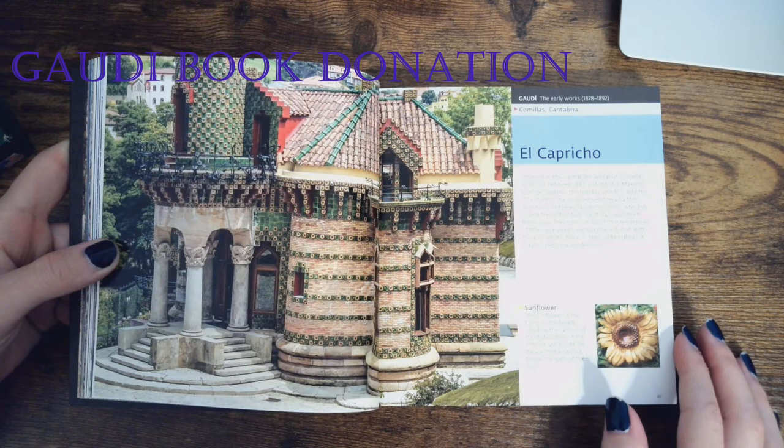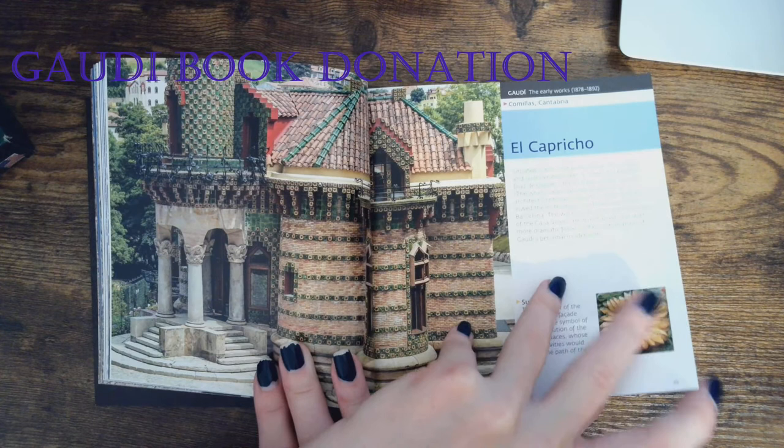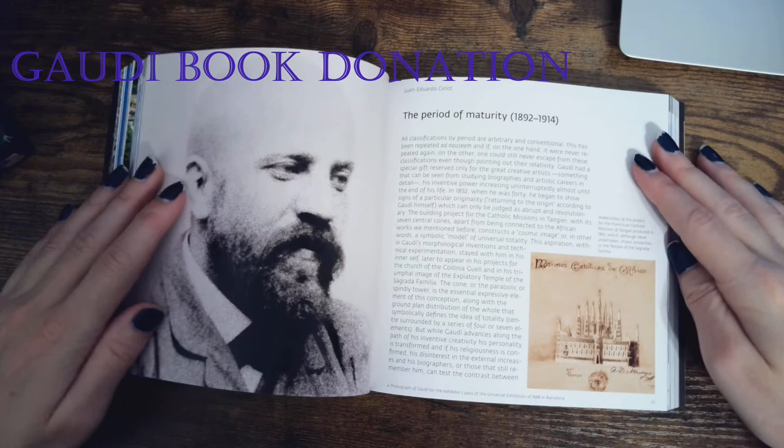All right. We're going to move on to the period of maturity. Page 111. So his period of maturity was from 1892 to 1914. I do believe that is, yeah.